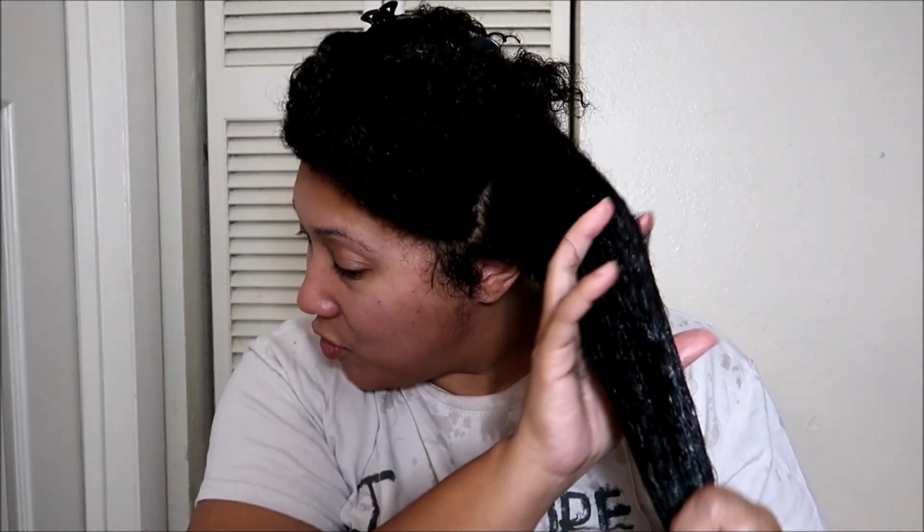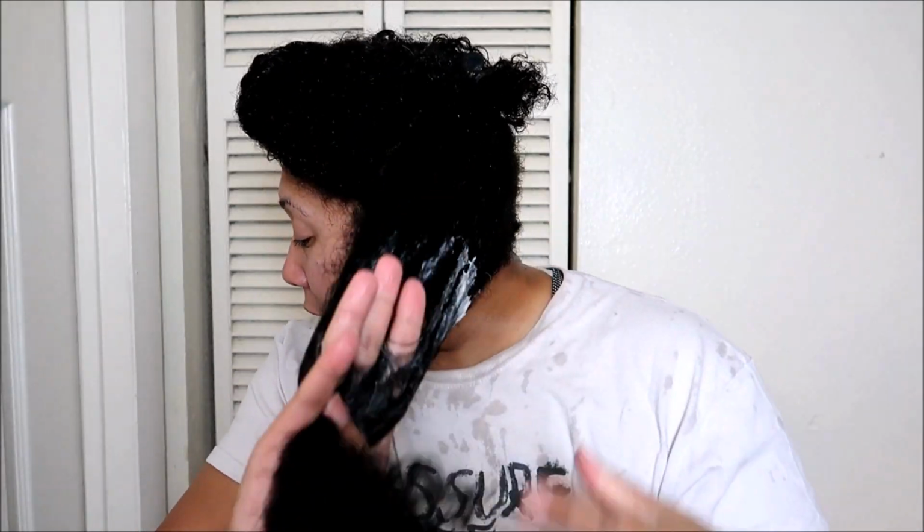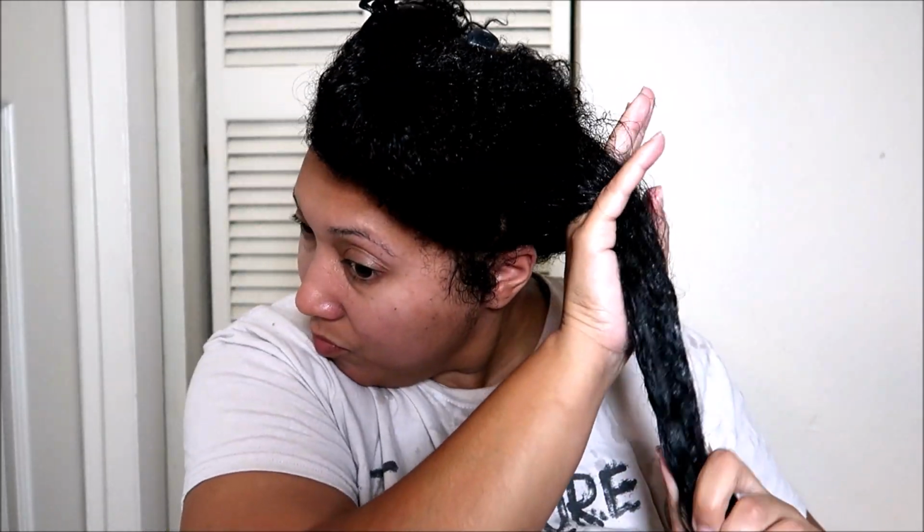Make sure to concentrate a good amount on my roots, which are just fusing together. It's crazy. Really make sure they're super hydrated. Move on to the mid shaft to my little ends. Now this doesn't have like a slippery moisture to it, but it's very softening, and that is helping it to move through my hair and also remove shed hair that I didn't get to during my detangling session.